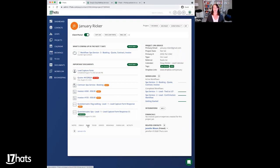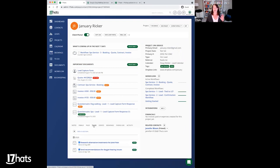We can upload files like JPEGs or PDFs for your internal use. We have the to-do sections. This is the stuff that used to wake me up at 3 a.m. because I would never write it down anywhere. I was storing it just in my brain. Now, every single to-do goes on a specific project inside 17 Hats, so I know exactly what I need to do for my clients and when I need to do it.